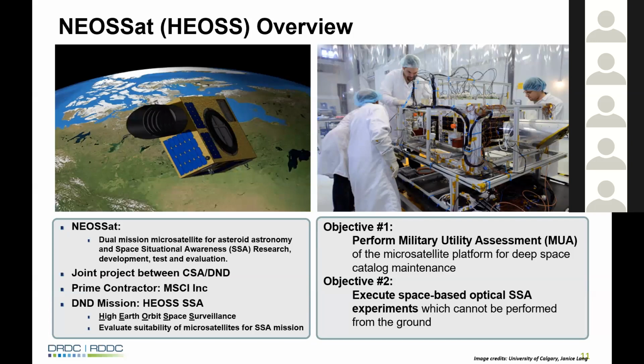So we're one of the early investors into trying these technologies out to see whether or not they could actually play a role for the military here. The other reason was to do experiments from space that cannot be performed from the ground. And for doing space situational awareness experiments, there's no better place to do it than in space, of course.